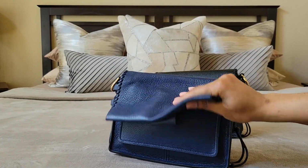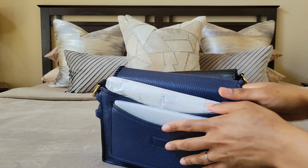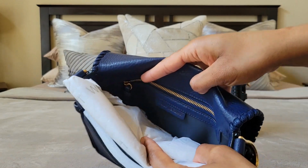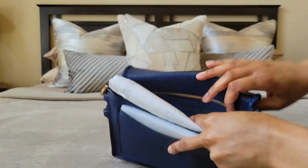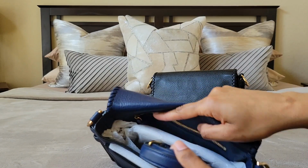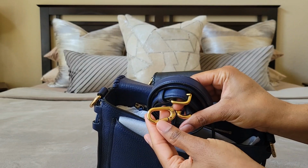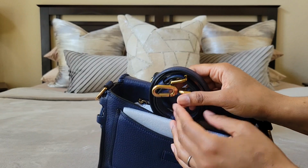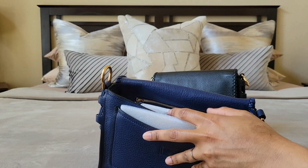Magnetic snap closure, which is very easy to use. A really nice wide pocket that can fit any size phone. The interior is Napa leather, and Stuart Weitzman's Napa leather used to be my favorite before Mark Cross came along recently, but their Napa is just incredible. Here is the strap, adjustable, and you clip. See how big? See how nice the clips are. You can feed this through here in order to double up on the shoulder, if that makes sense.